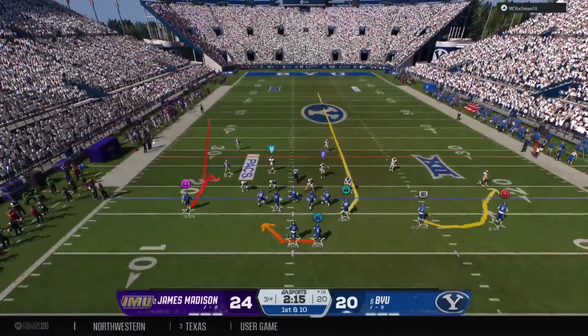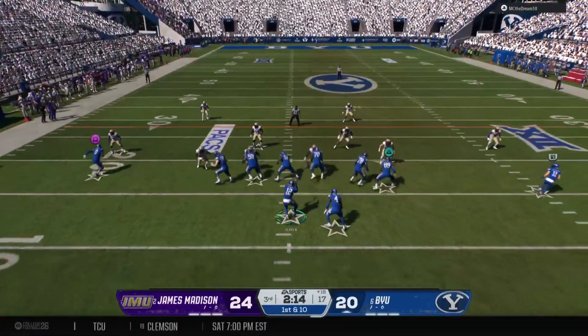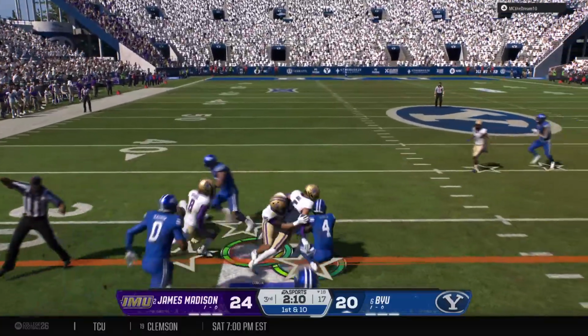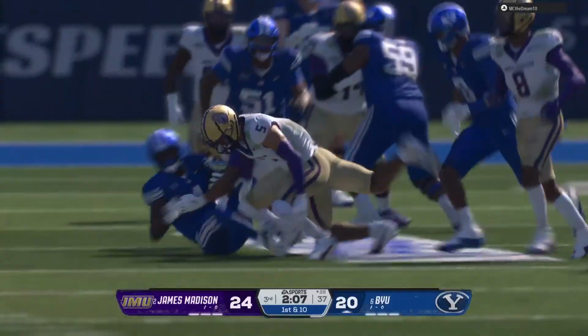Here comes the BYU offense back out on the field. An inside give now from the shotgun. A change of direction. Tackle made on the play at the 29-yard line.